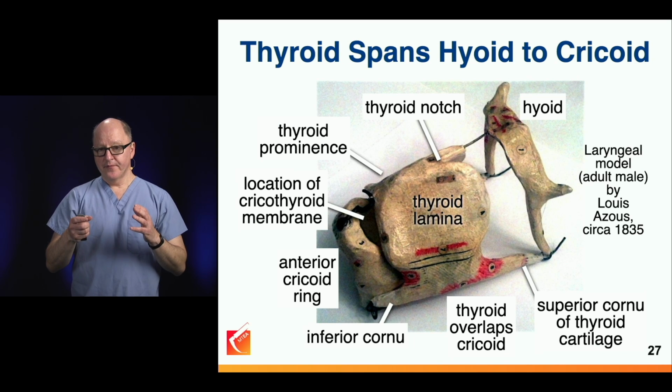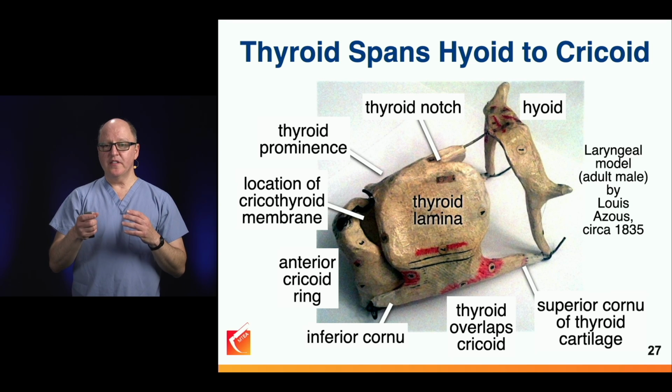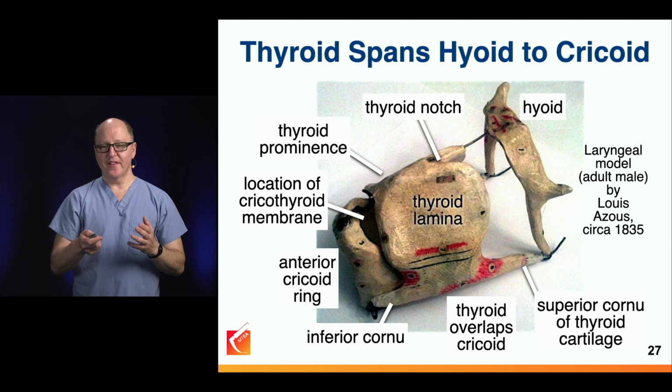A wonderful laryngeal model from Paris, 1835. Louis Thomas Jérôme Auzoux dug up the dead in Paris, created these papier-mâché models, the first medical models in the world. I bought one of these on eBay.